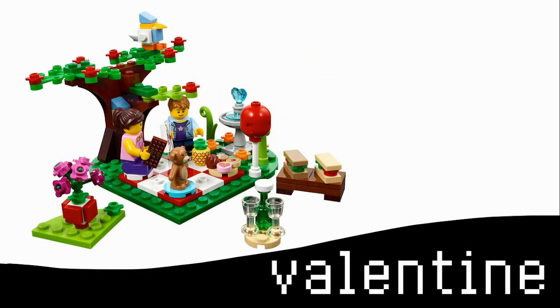This is the Valentine seasonal set from 2017. I have the Easter, Halloween, Christmas, and Thanksgiving ones from this year, and I actually do really like the Valentine's Day one. I went to the Lego store to pick this one and the Easter one up the year that they came out. However, I got duped and they had pulled the set from the shelf the day before I went to the store.